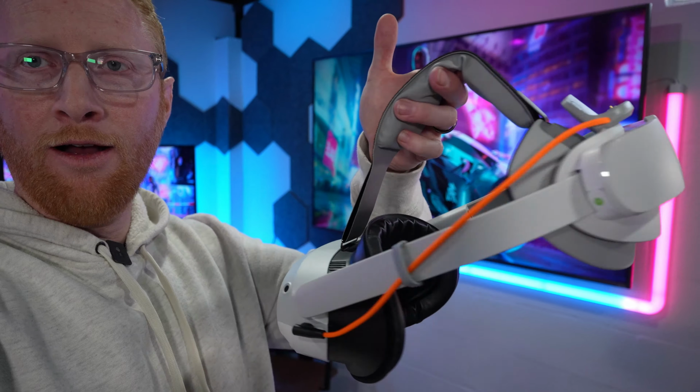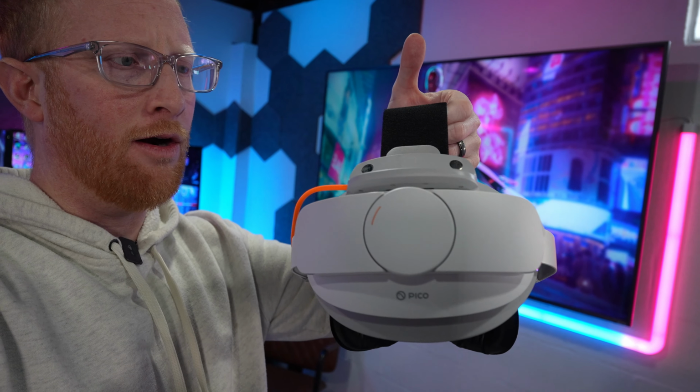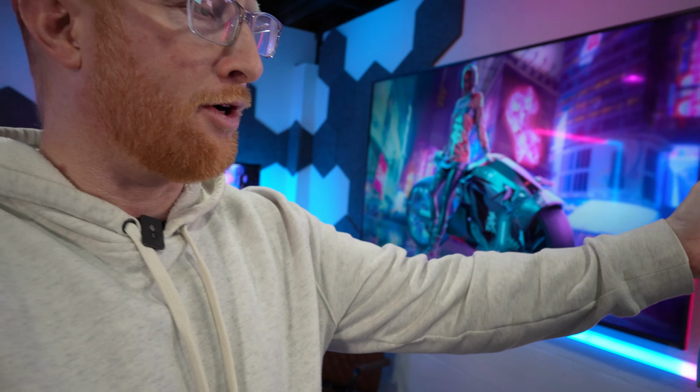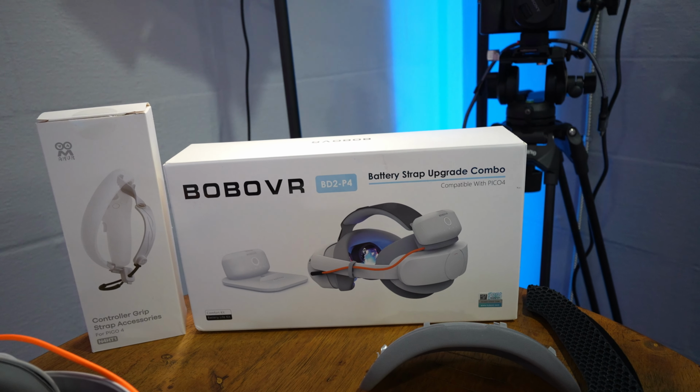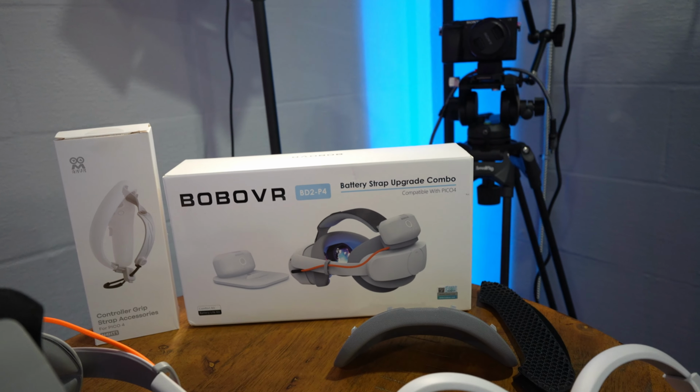As you can also see, we got the BoboVR dock on there, or head strap accessory. I don't know what they're calling this thing. The BoboVR BD2P4 battery strap upgrade combo for the Pico 4. So got that on there.